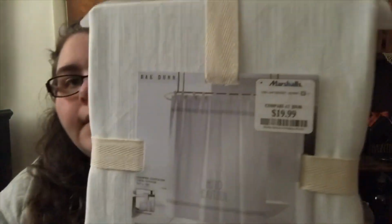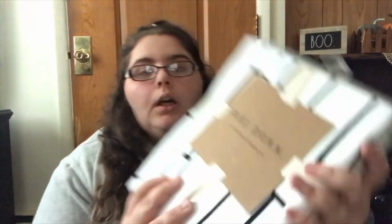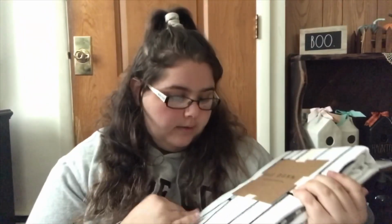Then this was pretty exciting to see. We got the Rae Dunn shower curtain, and it says "Hello, beautiful," and it was $19.99 at Marshall's. So it's like hella big. We also found the bath mats, but we're still undecided on which one we want. So we didn't buy any. If we see them again, then we'll get one. That means that it was meant to be. If not, then we obviously weren't meant to have one. So we got the shower curtain. I was literally on the lookout for this. I wanted one so badly.